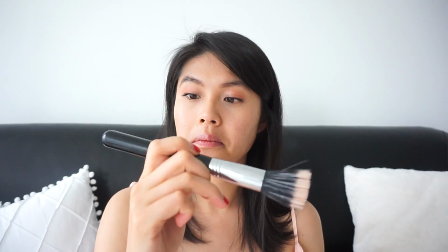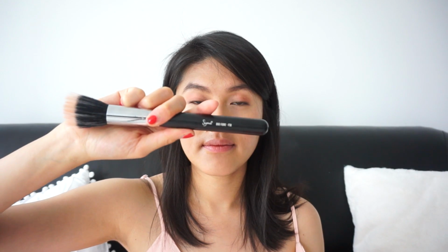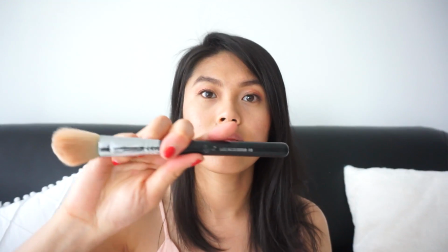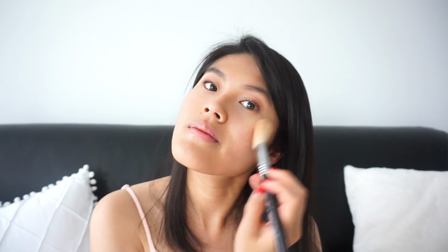I'm using this Sigma Dual Fiber F50 brush just to grab up the same blush contour palette and put some color on my cheeks. It's so simple. This product is really multi-purpose. Then I'm going to use another brush from Sigma, which is a large angled contour F40, to just pack the color onto my cheeks.